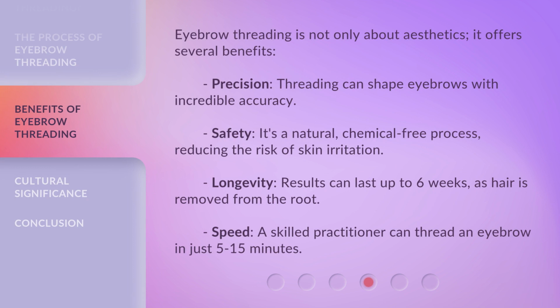Eyebrow threading is not only about aesthetics, it offers several benefits. Precision. Threading can shape eyebrows with incredible accuracy. Safety. It's a natural, chemical-free process, reducing the risk of skin irritation. Longevity. Results can last up to 6 weeks, as hair is removed from the root. Speed. A skilled practitioner can thread an eyebrow in just 5 to 15 minutes.